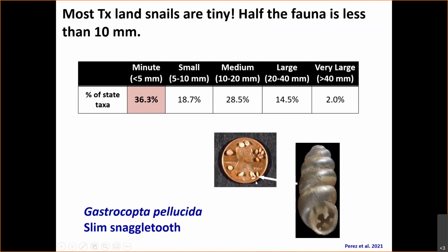So for example, here's one that we'll talk about a little bit throughout today, Gastrocopta pellucida, the slim snaggletooth. 3 out of every 4 snails that we looked at from Texas belong to this species. So these tiny things are really numerically dominant and also the most common species.